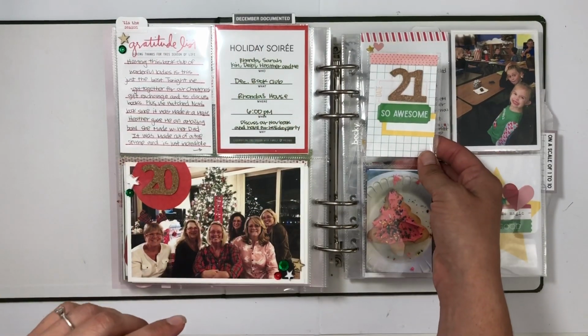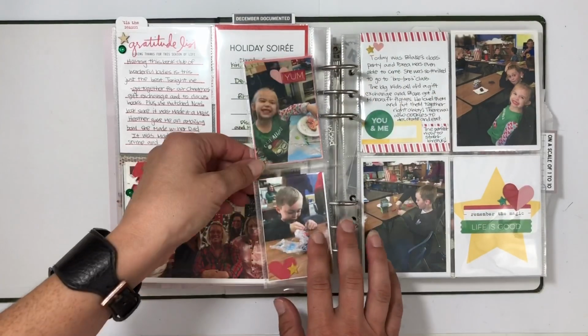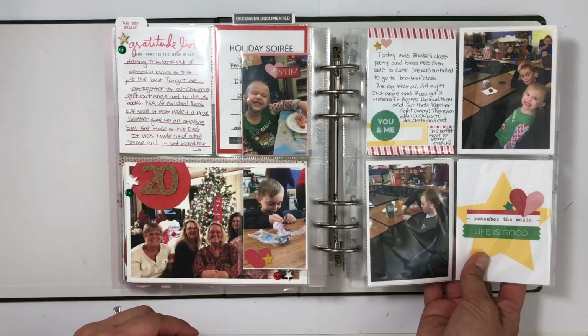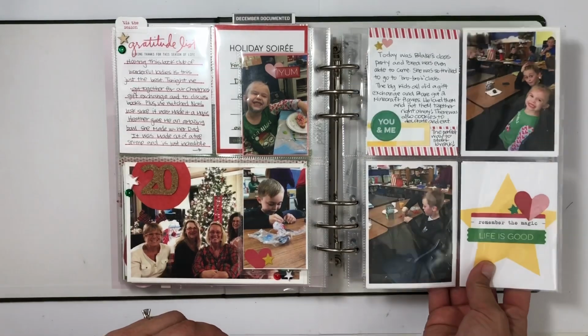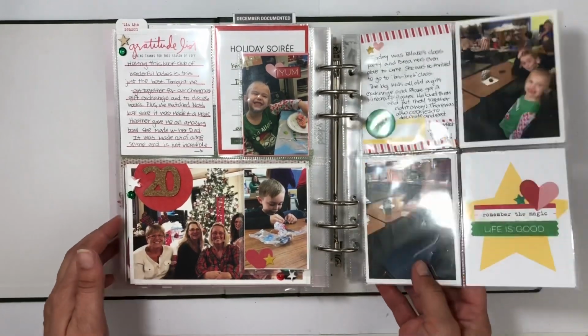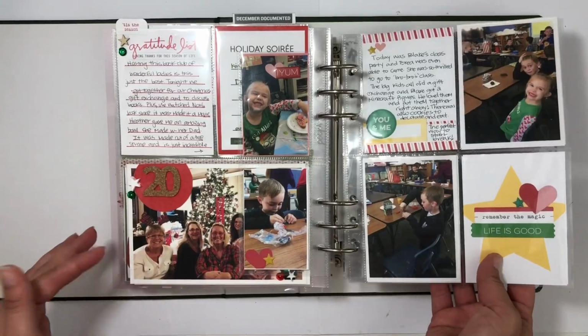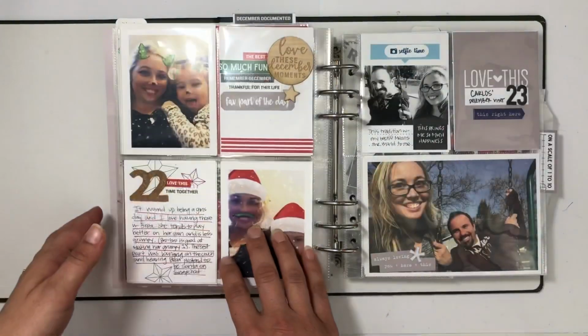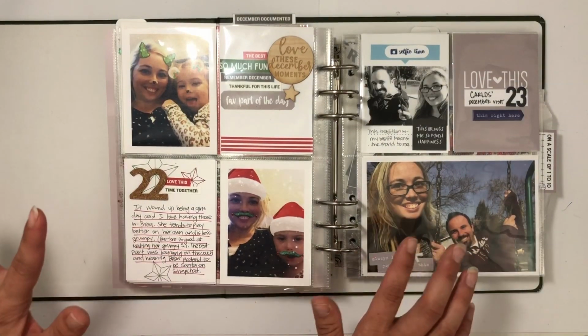The 21st in stack, it's all Elle Studio, going to Big Brother's classroom for his little party. I even used yellow. I mean, seriously guys, I break all the rules in here. There's probably no bright yellow and pink anywhere else in this album, but you just roll with it for December Daily. It all works.